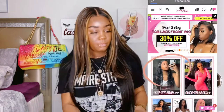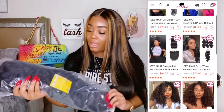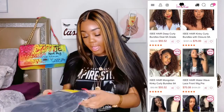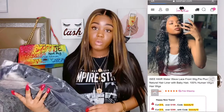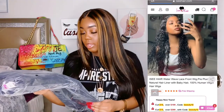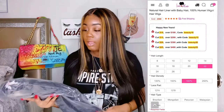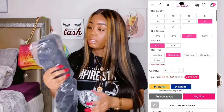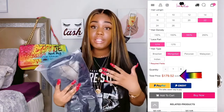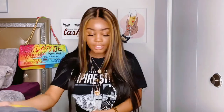So it comes with, obviously, the wig, the star of the show. I ordered the Mongolian hair, the Mongolian water wave, in 180% density, and it's a 13x4 frontal wig. Haven't really taken it out. I'm seeing this just like you guys are seeing it. It seems okay, I guess.